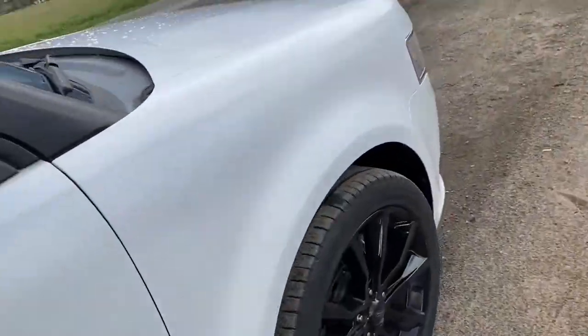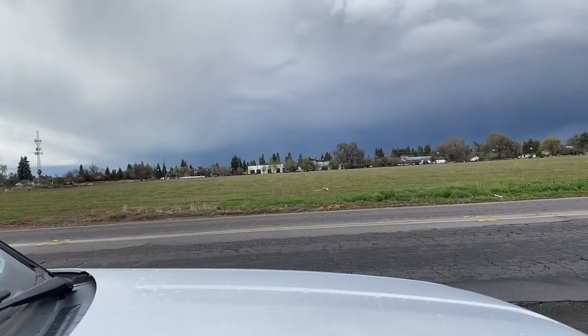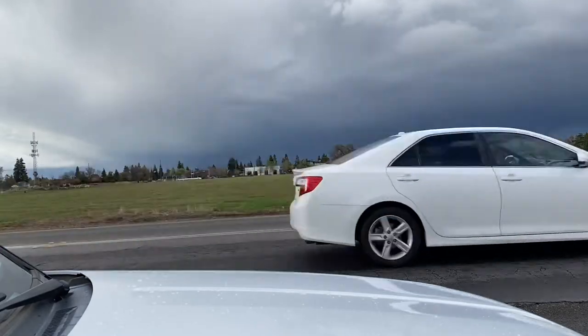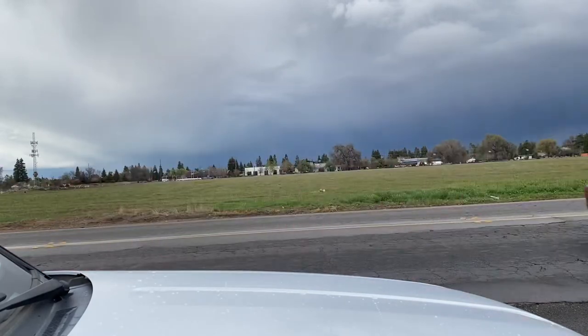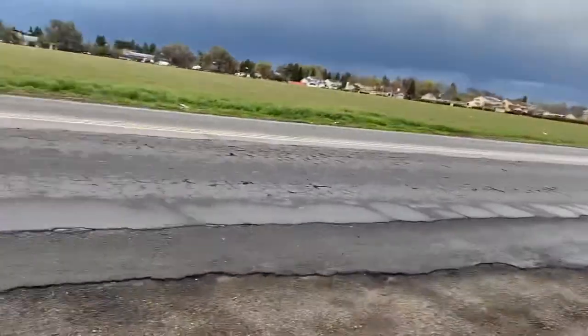We're gonna take you guys down from the car. Hold on. Alright, I'm gonna put you on the hood. Yes, got it. Actually, no, I'm gonna put you guys in my hand. Here we go.